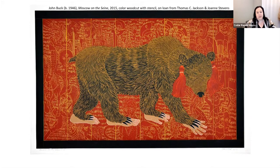Now, this piece, I'm not going to lie, you guys, the first time I saw this, I was like, oh my goodness, what is happening here? I honestly was just a little bit creeped out. I'm not going to lie. His bear in this picture has regular bear feet, and then it has people feet underneath it. Can you see that? That I thought was really strange, and I wasn't sure that I liked it. But the more I learned about this piece, the more I got to like it.